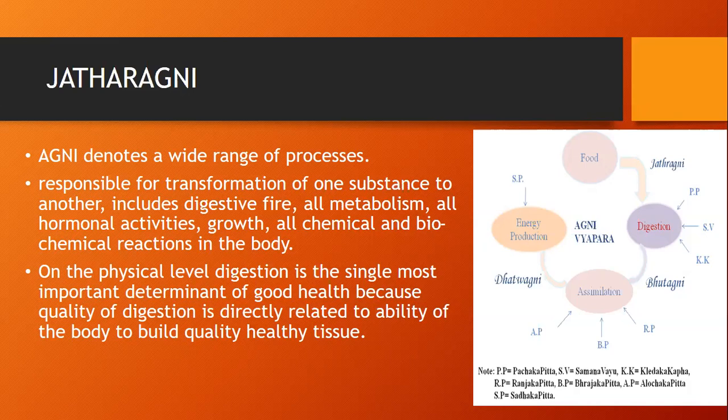So on the physical level, digestion is the single most important determinant of good health, because quality of digestion is directly related to the ability of the body to build quality healthy tissues. So all other agnis, all other transformative forces, according to Ayurveda, depend on the healthiness of digestive fire. A balanced, proper digestive fire is required for all other healthy activities of the body.